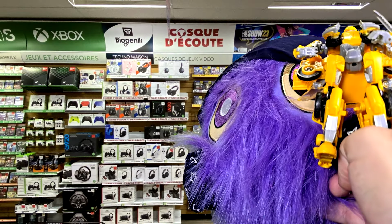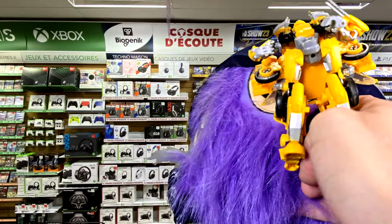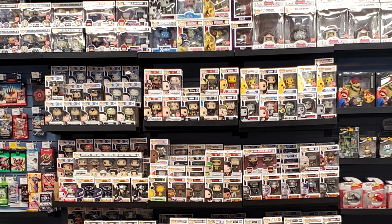Wow, I found a pretty nice little collectible shop. Even found a good deal on this Transformer figure. Shame so much of it is taken up by those frickin' Funko Pops.